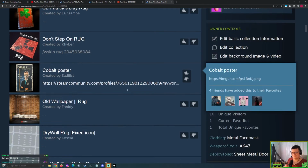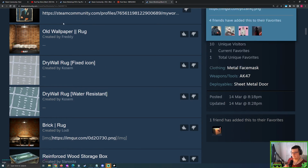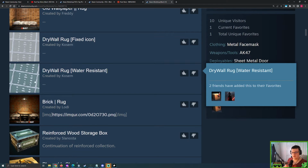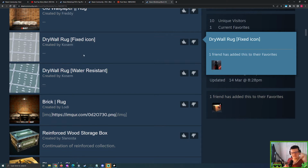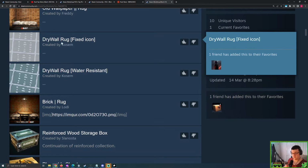Right, we've got a pretty cool looking Cobalt poster, made by Sadist. Then we've got the Old Wallpaper rug, produced by Freddy. Then Kosem has made a fixed version of his drywall rug. So he made one last week. I think that was actually supposed to be a fixed version for the skin that we saw last week, and his actual submission this week is a water-resistant rug. Of course, that wasn't accepted. I think it's in contention to be accepted this week. You get the idea. Typical picks, TGG's list. Yeah, so potentially one of them might get accepted.